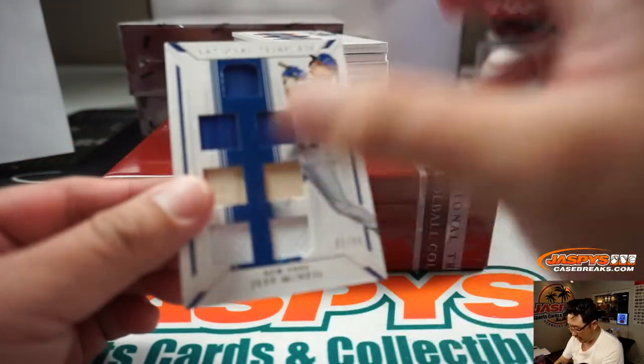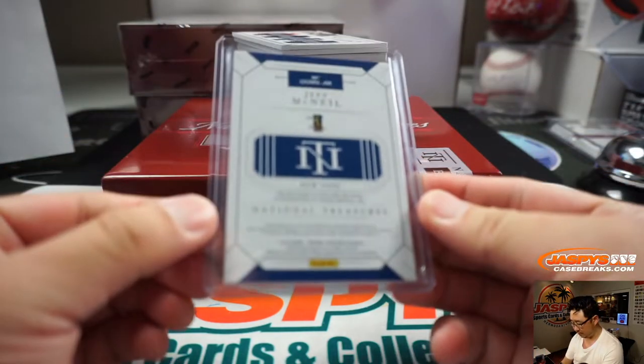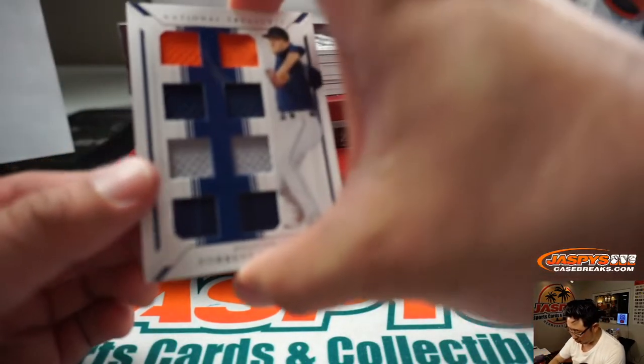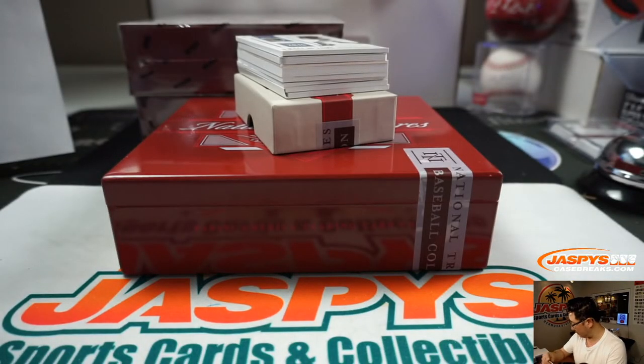All right, we got Jeff McNeil. 31 out of 99 for the Metropolitans. Aaron Pettit. We got Forrest Whitley. 74 out of 99 for the Astros. That'll go to Matt Stubblefield.